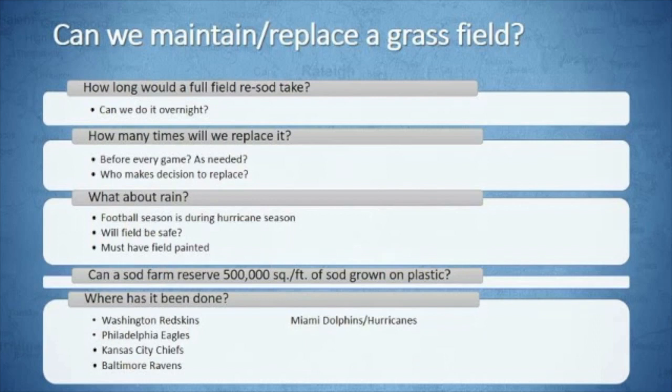Then what about the rain? Football season is obviously during hurricane season. We dealt with a couple of them through this whole process. Would the field be safe if we sodded it and we got 3 or 4 inches of rain? And then could we even paint it if we had to during the rain? Like how do we make this work? Going on Chad's end, can a sod farm even save us 500,000 square foot of sod that we potentially may not use all of?